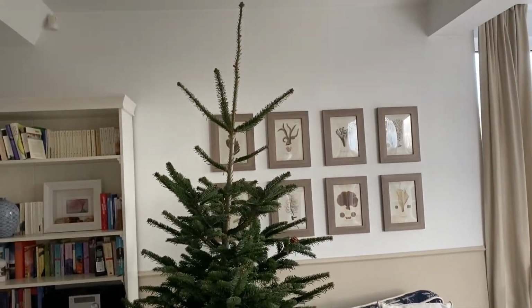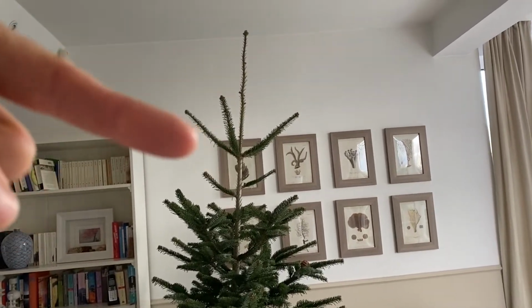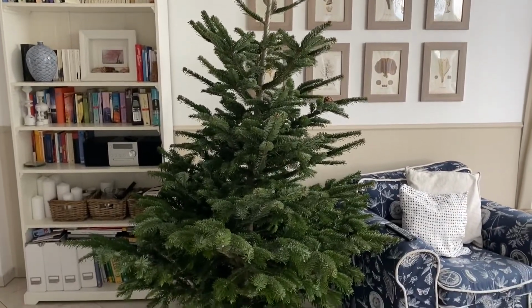I think it has the perfect shape. I just love these really long branches on the top here, because they really give the opportunity to hang nice ornaments, and things are not mushed in so much. I think it's really beautiful.